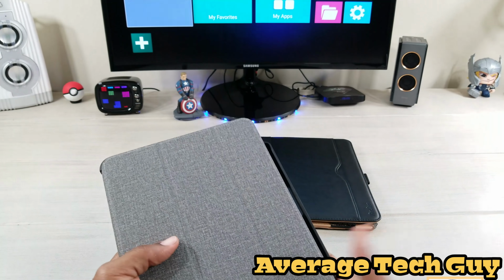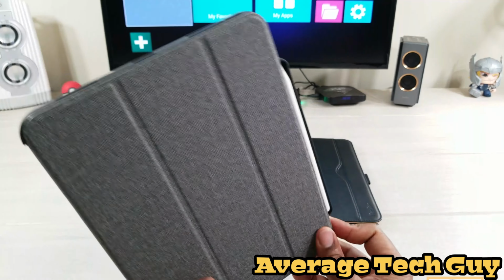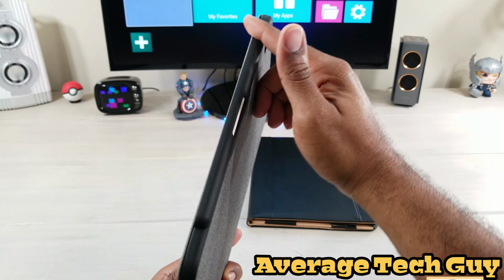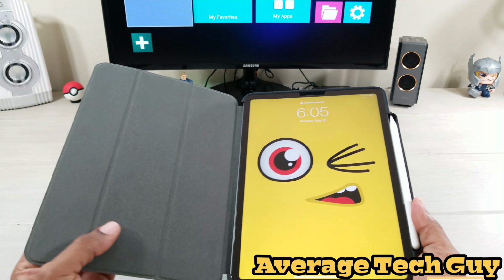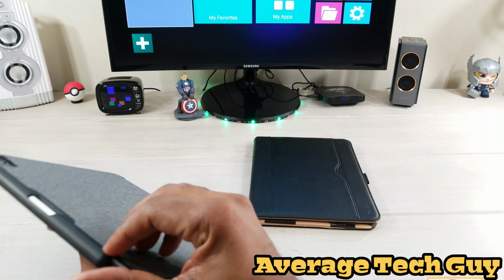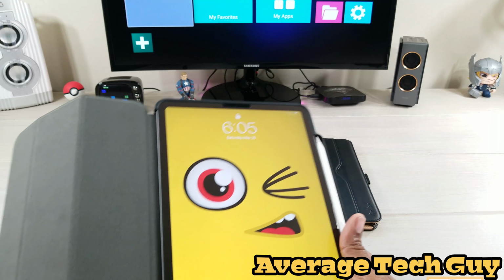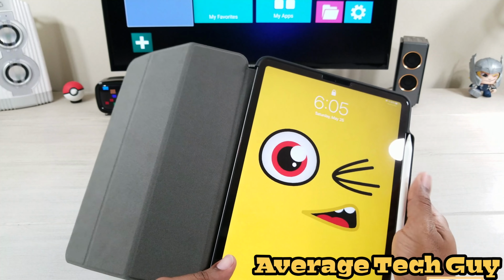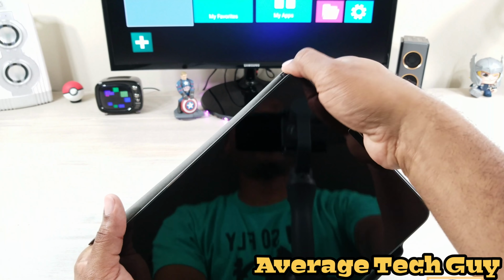As far as the one with the pencil holder goes, pencil holder right there on the outside, pencil goes there. It's nice, snug, and it is protected. Auto sleep wake and microfiber lining. This case is going to run you $18.99. Has a nice hard back and rubberized edges, so it's not going to get hurt. It's not as minimalistic as the ZToTop, so you do have some protection. So this is a good case that you can pick up that won't break your bank.